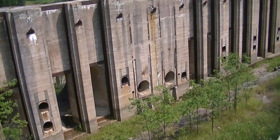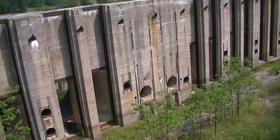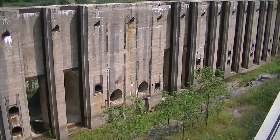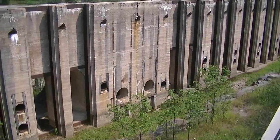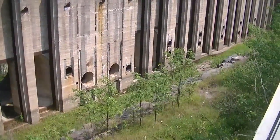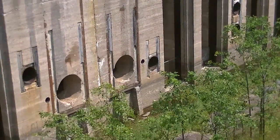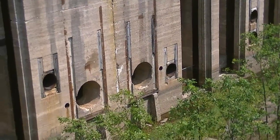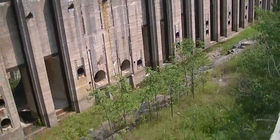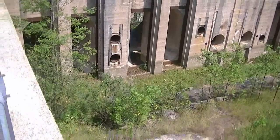Big steel gates could slide over the entrance to prevent water from entering the penstock. You can still see the metal slots for the gates. If maintenance was needed on the turbines, the gates were lowered and the water drained out. To refill the penstock, the gates couldn't just be opened. There would have been too much pressure. The two smaller openings beside this one were used to fill the penstock before opening the gates.